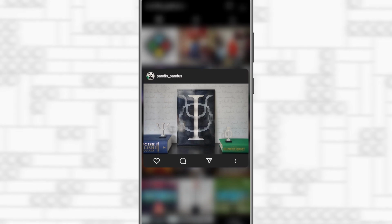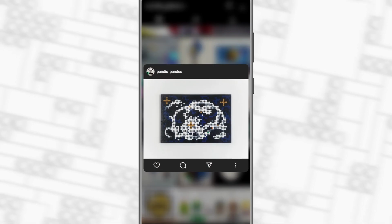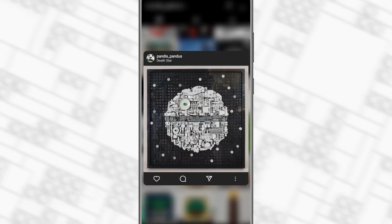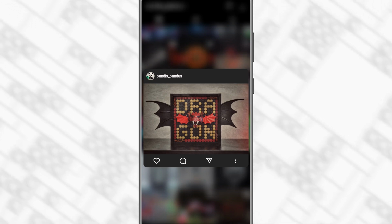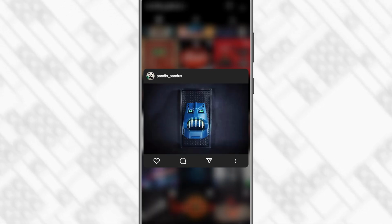A theme that you'll see throughout the 150 plus Instagram posts that we made this year is that about a third of them have the hashtag Mosaics on Monday. Every Monday, I and many other builders have uploaded a piece of LEGO mosaic to Instagram. I think that some of the weakest posts I've done have been a result of posting a mosaic every Monday this year, but I also tried a lot of ideas that I otherwise wouldn't have tried and built some awesome creations because of Mosaics on Monday.